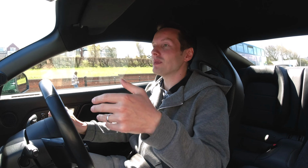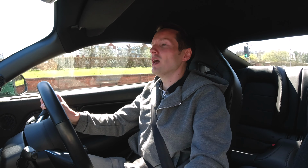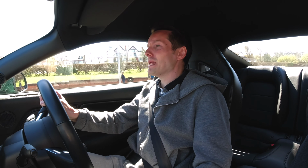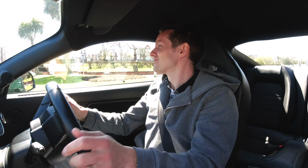If I was going to complain about anything, it'd be that the gearbox is a little bit clunky, but what we have to remember is all the power from this V8 is being pumped to the back wheels, and this is an American muscle car, so the clunky gearbox, in many ways, really helps the experience.